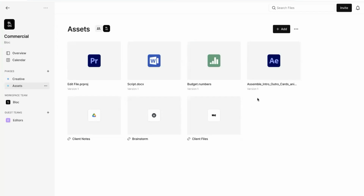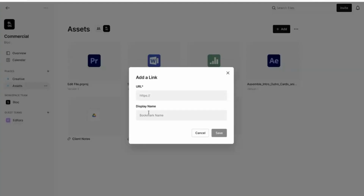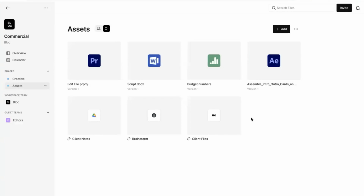Additionally, we've also made it a lot easier to add bookmarks to external websites or apps. If you click add here, you're going to see this new option here for bookmark. And so we've just made that a little bit more obvious. You can come in here, drop a URL, name it, and add that into your project. So not only can you upload any sorts of files from your computer, you can link to any external websites or apps that you may be using as well.